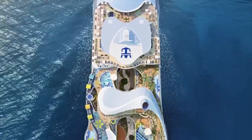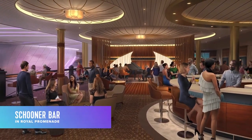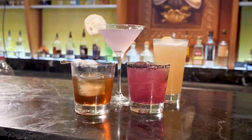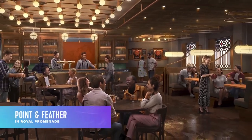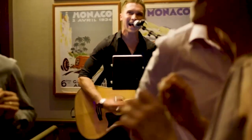We launched a new menu in Schooner Bar, trying things never tried before. There's a drink on that menu that combines peanut butter and pineapple, which a lot of people would not think about, but when they try the drink, it really works. And Point and Feather: gin and tonics are very big in Europe and England. So we're going to lean a little bit more into flavored gins, doing some cool things with tonic.